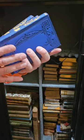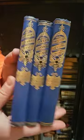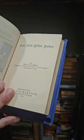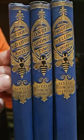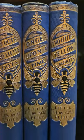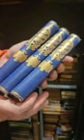Next shelf. Oh, I showed these off in another video. The Little Yellow Jacket series. Covers are fairly boring, but I just really like the little wasp or bees on the spine. I think those are from the 1870s. Yep, Two Little Yellow Jackets by Miss E.E. Boyd, published in 1874. I think they also had a different color, maybe a yellow binding of these. I think I got these pretty cheap. I think I paid about $50 for the three. And there's a few other ones online and they're asking crazy prices, but realistically, I think they're worth 30 bucks a piece. But condition, so.